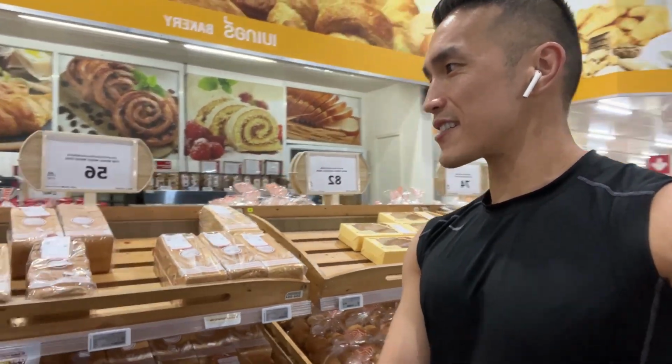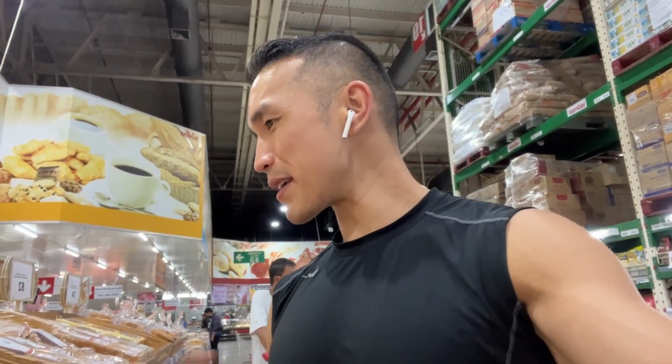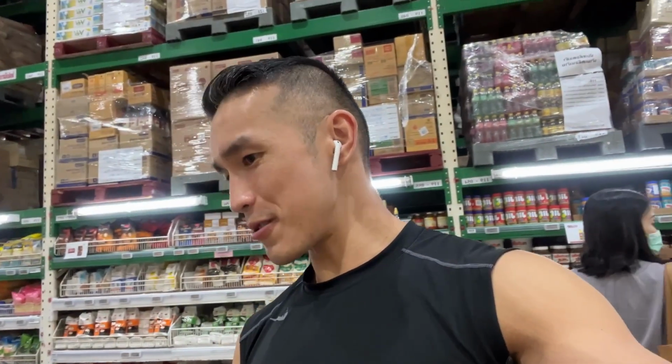Their bakery section is not as impressive as Costco, because Costco's bakery section is my favorite aisle to go in, because you get to smell all the fresh cookies, all the fresh pastries being baked. But here you can get all your bread, all your flour, all your baking needs for pretty cheap actually. So I'm actually gonna get a pack of bread.